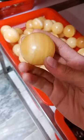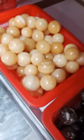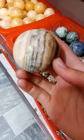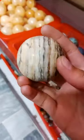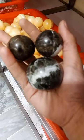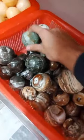If you're interested in orange calcite, please write in the comment section so I can put these on the scale. So beautiful color and very beautiful, well polished. And these are the brown aragonite. This is brown aragonite. And these are black jasper. This is black jasper. Black jasper. And these are chrysocolla.